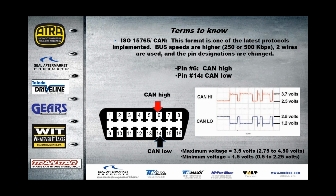And finally, we have the ISO 15765, otherwise known as CAN bus. This format is one of the latest protocols, and most OEMs, both foreign and domestic, are using this. We have the CAN high at pin 6 and the CAN low at pin 14. Notice on the lower right-hand side, we have a lower voltage span on this. And it's very important to know that, of course, in this case, ground and voltage are very critical, especially with the short distance it is from the on and off as far as the voltage difference. It's more critical that we have the accurate voltage as well as ground.